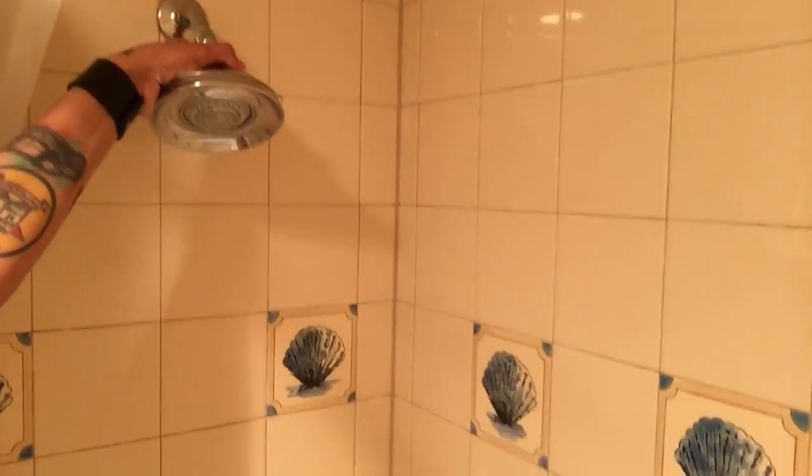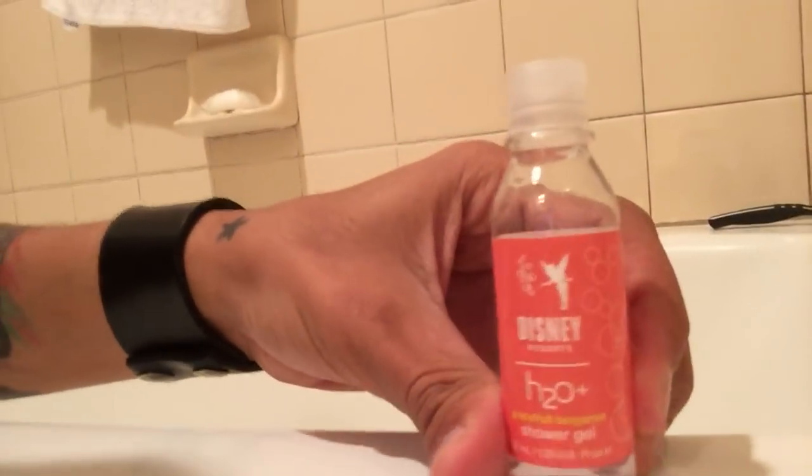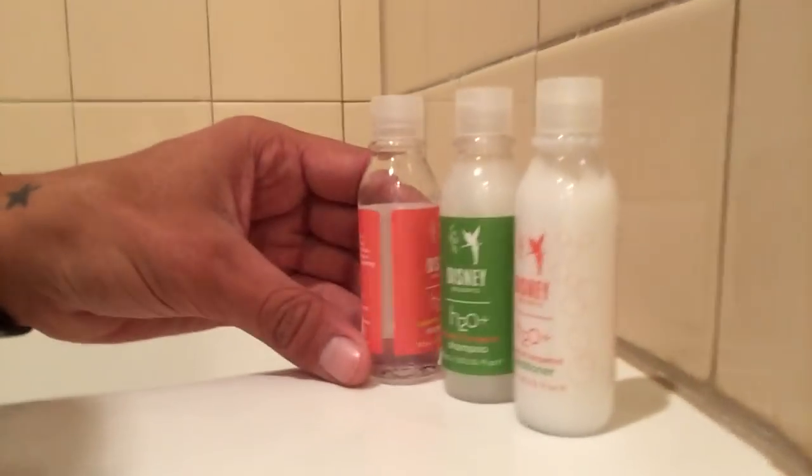which is good. And then up here is a shower head, which is very large and shoots a very large shower of water on your body for clean. And then down here are the little things they give you. More Disney H2O soaps. There's shower gel. It's grapefruit bergamot. I don't know what that is, but it smells okay. And then there's shampoo and something called conditioner. I don't know what it means, but it's probably good for you.